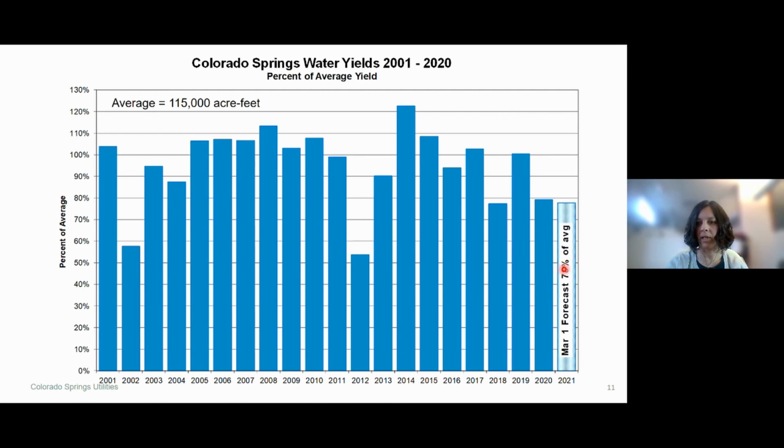So for this year, we did the March 1st forecast. I won't get to the April forecast probably until next week, but on March 1st, we predicted that we'd probably get about 78% of average yield for this year. And I have up here that average is about 115,000 acre feet per year. So again, putting that in context of our demand, Colorado Springs demand is roughly 75,000 acre feet per year right now. So in an average year, we'll actually pick up more than that in our system. But this graph shows you how variable our yield can be from year to year.